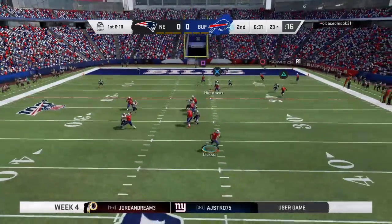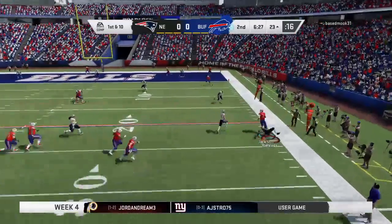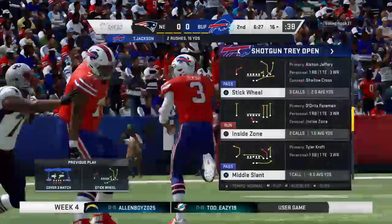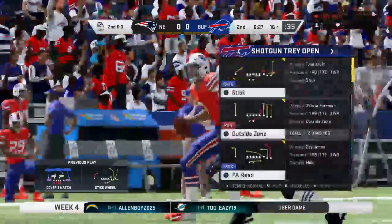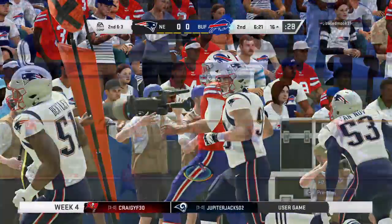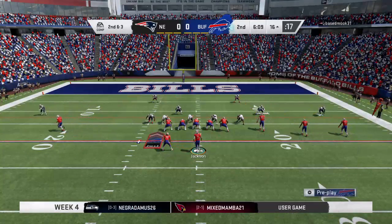Now Jackson escaping the pressure right. And he'll go out of bounds in the red zone just inside the 20. Nice work to get 7 out of that, and it's 2nd down. Okay, he's not going to get the 1st down, but this is still a nice job of buying some time and then running to get to the sideline and get out of bounds and avoid the big hit.